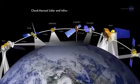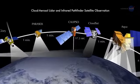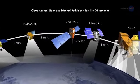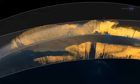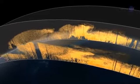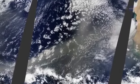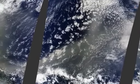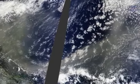Calypso, short for Cloud, Aerosol, LiDAR, and Infrared Pathfinder Satellite Observation, uses a laser rangefinder, or LiDAR, to scan Earth's atmosphere for the vertical distribution of dust and other aerosols. It regularly tracks the Sahara-Amazon dust plume. One of the things Calypso has revealed is the connection's variability, changing as much as 86% between 2007 and 2011.